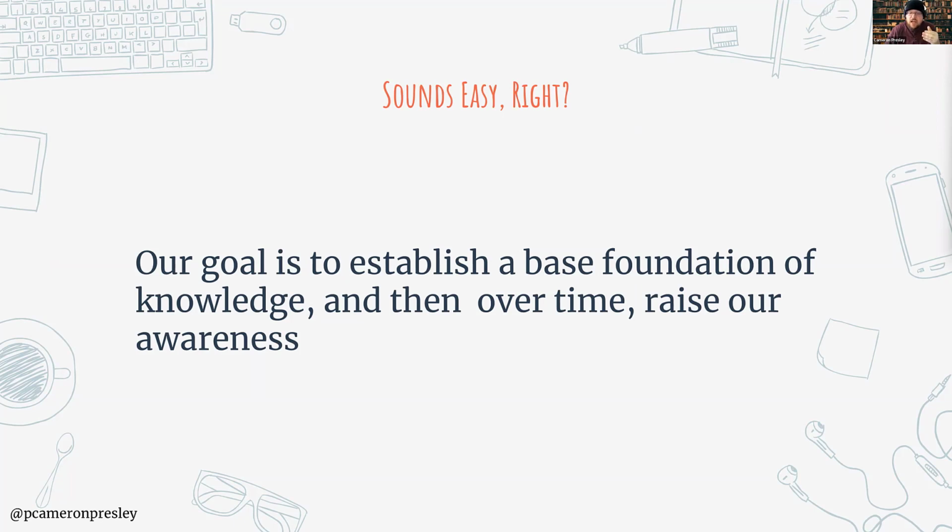And then over time, you're going to learn more about all these other things. You're going to learn a little bit more about the problem, a little bit more about the tech stack, a little bit more about how things work around here, a little bit more about the people you're working with. Right, but you got to have that kernel first, and that's what we're really going to be talking about.